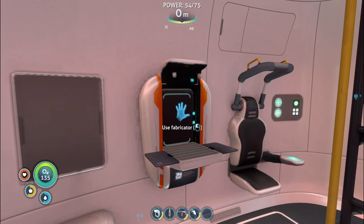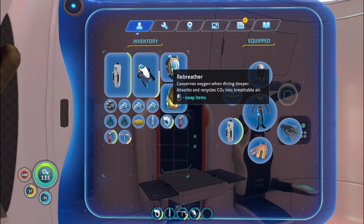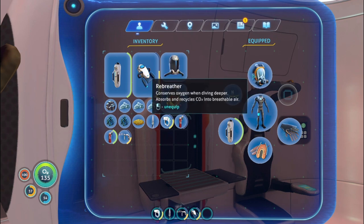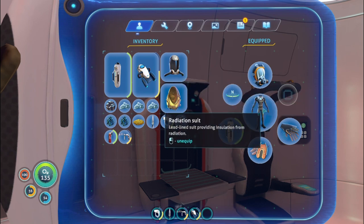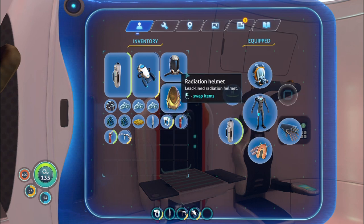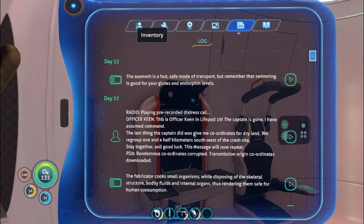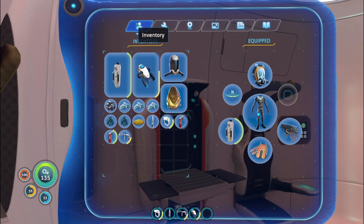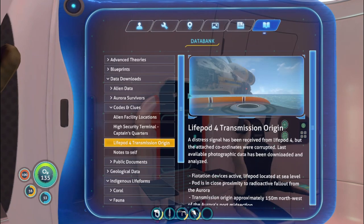Alright. Ooh, did that interfere with the radiation suit? I hope not. I really hope that doesn't interfere with anything. Well, I guess we'll find out. Actually, hold on. Okay, so we could go to Lifepod 4, and then there's also Lifepod 19. I think we should go to probably the safer option.